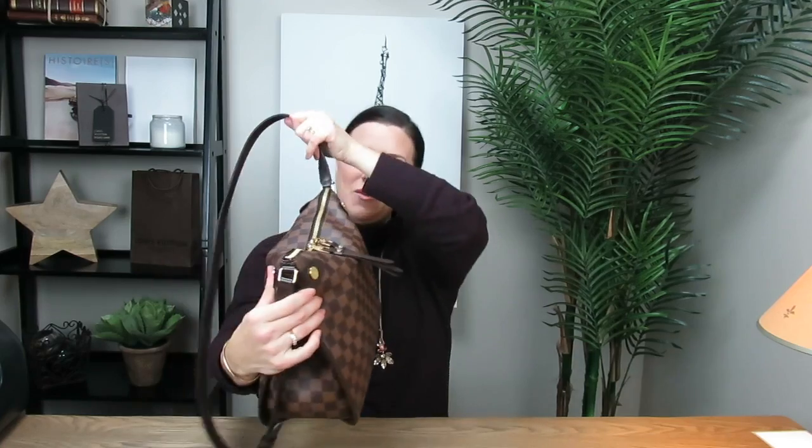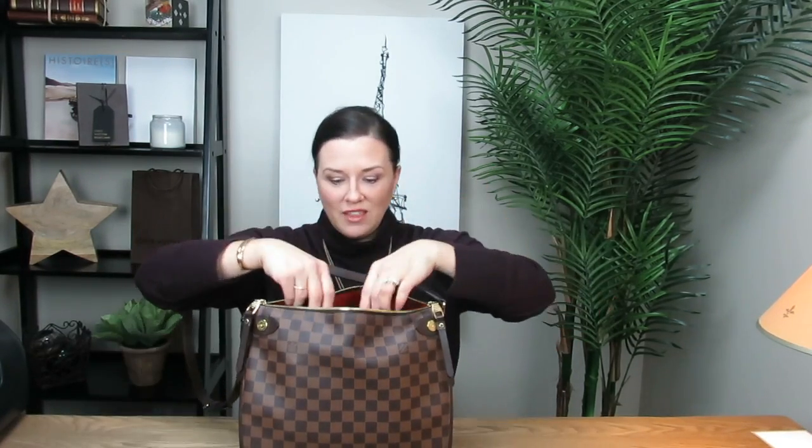Now, I never carry this much, but I love to know that I can if I wish to. And this is how that kind of looks. It kind of dips down a little bit in the middle there, and that's how that looks. So anyway, it is possible to put just so much stuff in this bag.